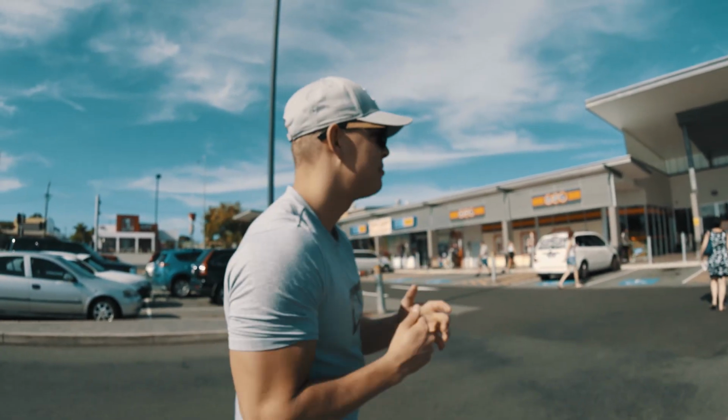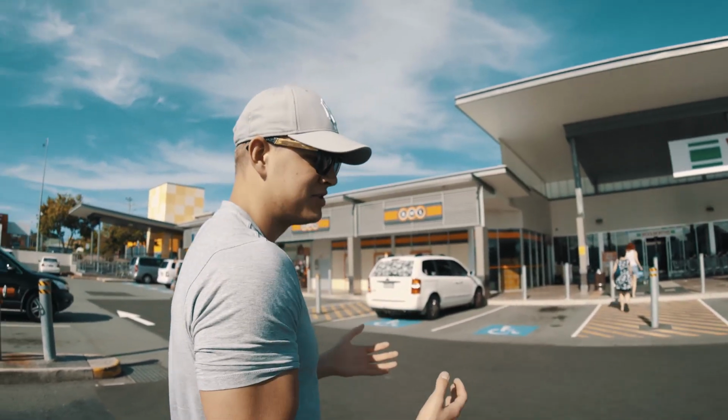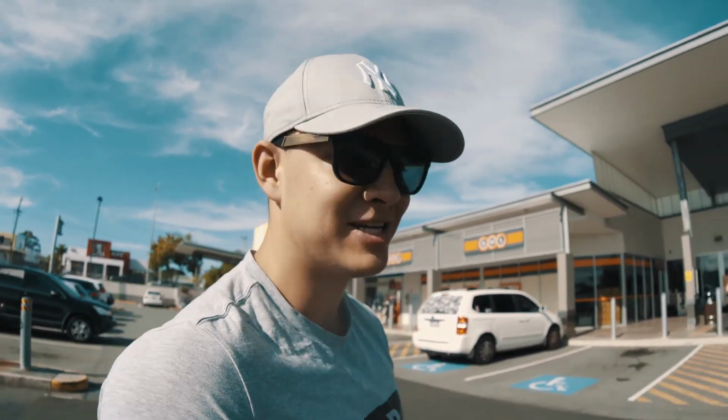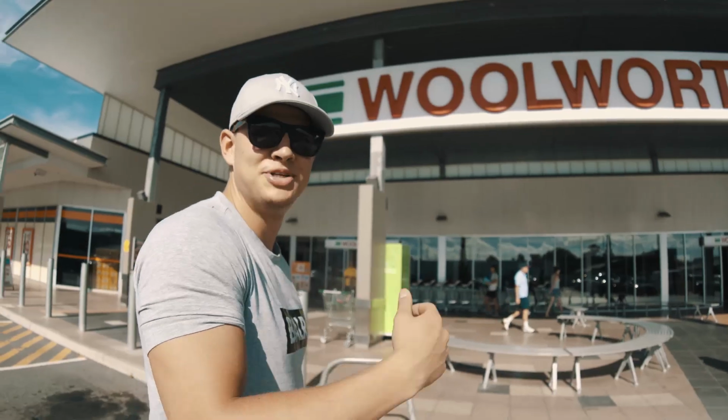Right after doing a quick stop here at the grocery store, because we're going to the beach. Usually I would pick up lunch at the beach, but that's obviously a lot more expensive, so it's a better idea to bring your own food. So we're just gonna go to this grocery store. It's called Woolworths. I'll show you guys.